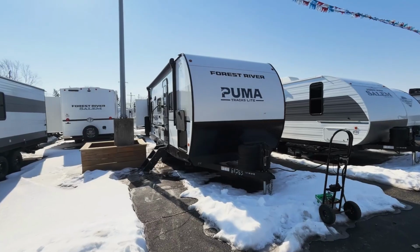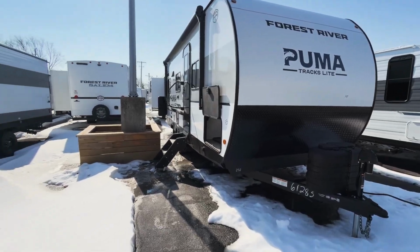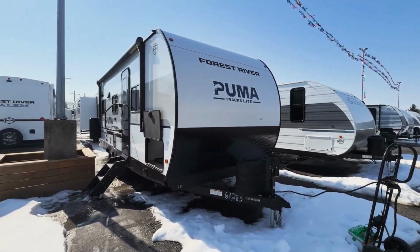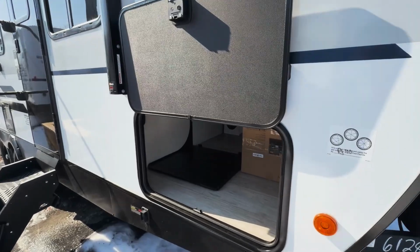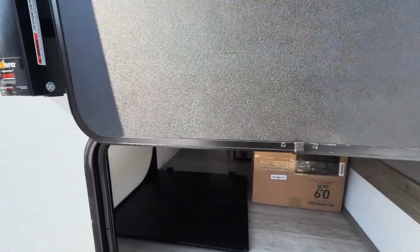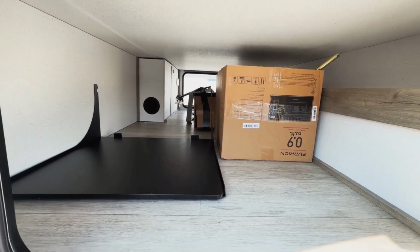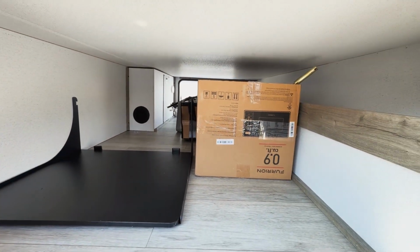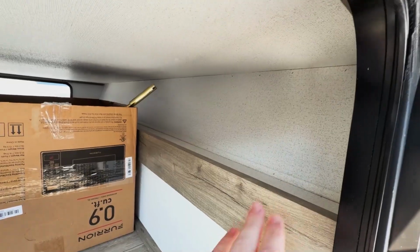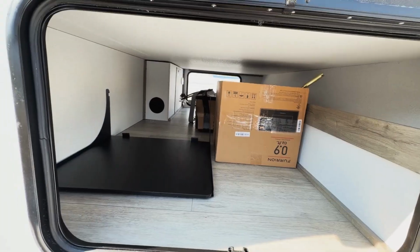All right, we're now at the outside of this 232 UD. And as you guys can tell, there's still snow here in Indiana. It's melting, so it's just a wet mess out here. But here's that pass-through that I was talking about once we were inside. But pretty nice space. Got a little ledge up here if you want to put some smaller things there.